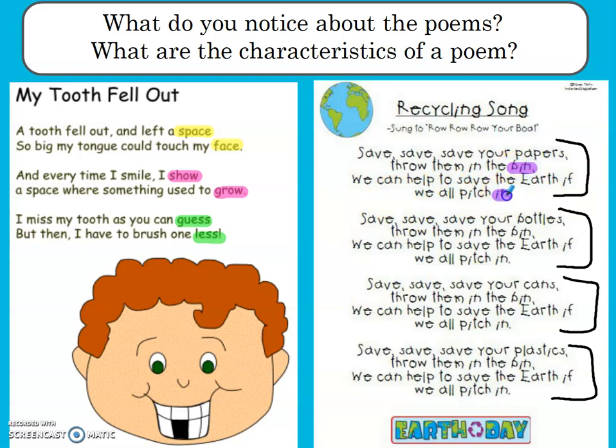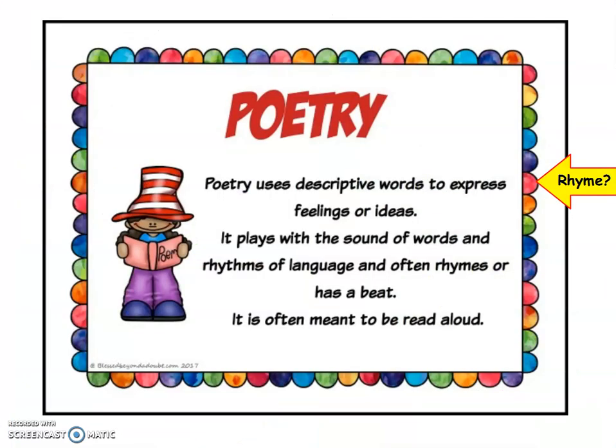So bin and in are going to repeat, and those are going to rhyme. Bin, in. You'll notice that in is in the word bin. That's just a really simple way to show rhyming, but this one does a great job showing rhythm. You can almost clap your hands or pat your legs as you're counting the beat. So there's a few to start us off. The characteristics we know come back to our definition. We know that it has rhythm and there are rhyming words.